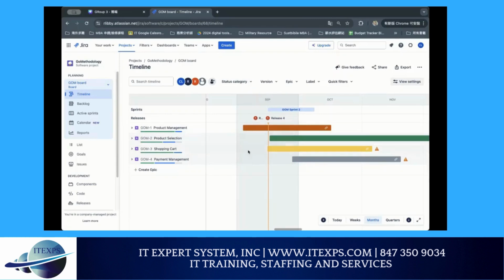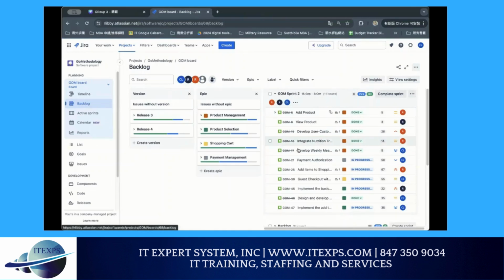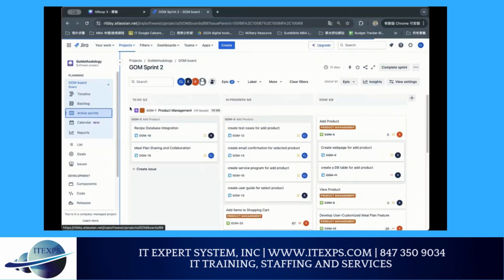We were able to foresee what our team will be working on together in the future. At the same time, we are able to track everyone's working hours, using the story report to prioritize which issue is really urgent to be fixed. At the same time, we started our Sprint 2, focusing on adding functions to the product that is managed by the product management team.